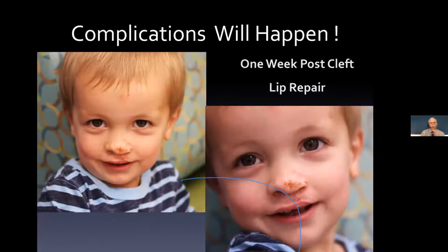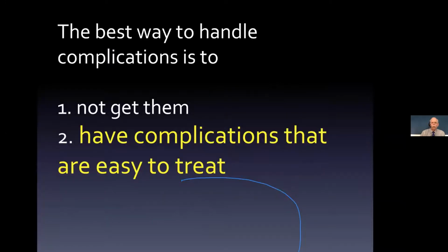Complications are going to occur. This is a child I did last year, my lip repair, and he took a tumble. And because the lip repair was nice and soft and everything was supple, he's going to be just fine and nothing really burst open. So the complications, let's not get them, but let's have ones that are easy to treat.